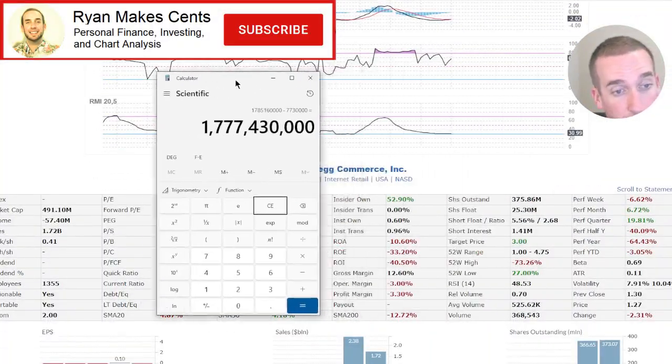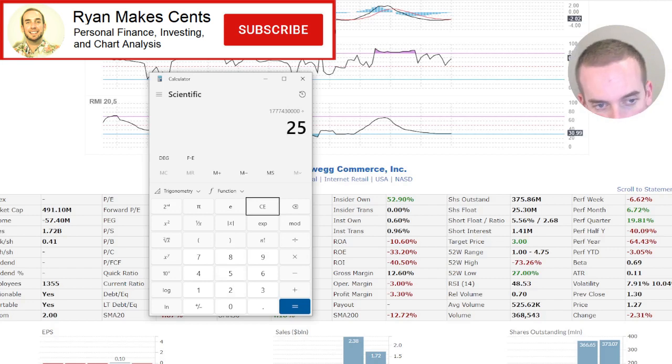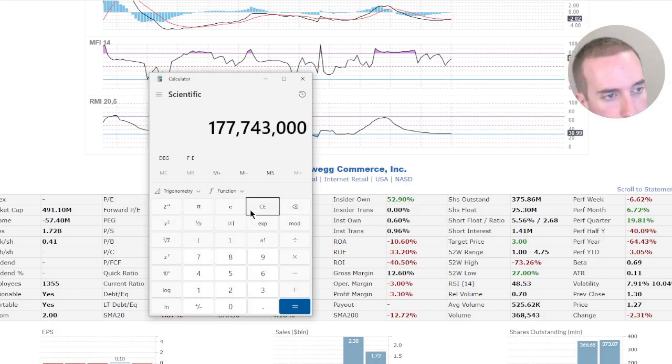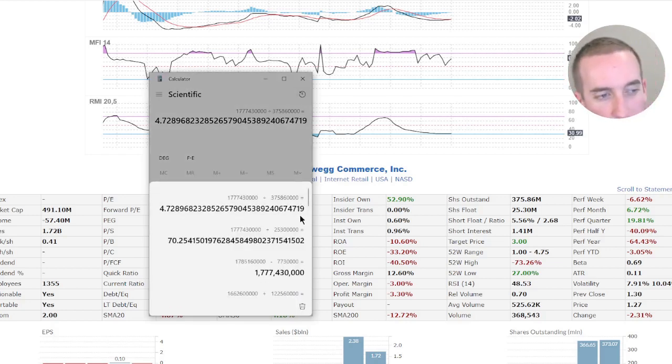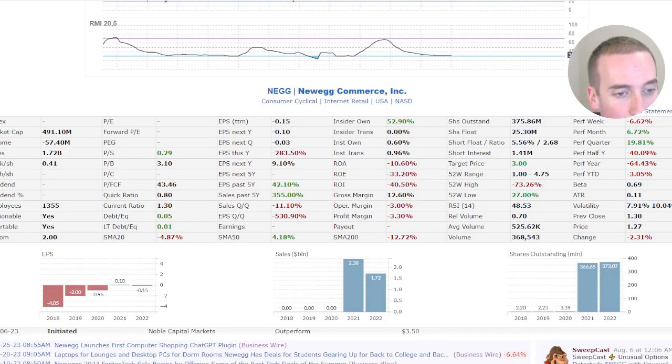And we're going to divide this by, gosh, okay. So there's a few things. We could divide it by the shares float, which is going to give us a huge number. Divide by 25,300,000. $70 stock. But if we go back to 17743, divide this by 375,860,000. So this is between a $4 to $70 stock. I mean, there's only 25 million shares available to trade, but there's 375 million shares outstanding, which is crazy. So this is kind of crazy.